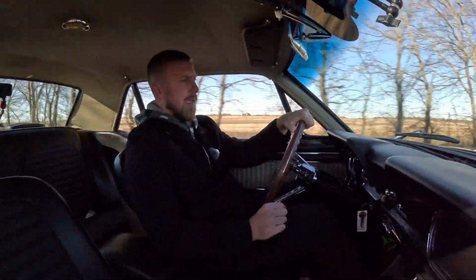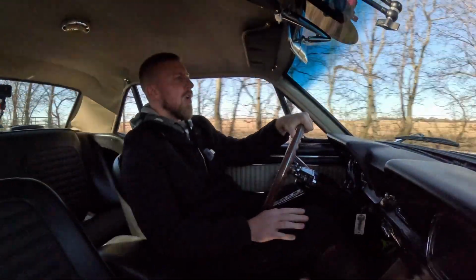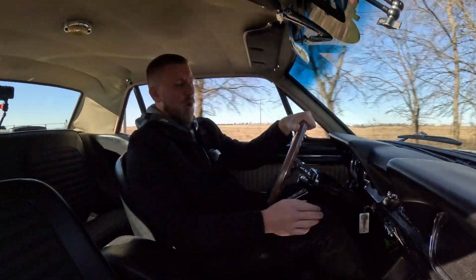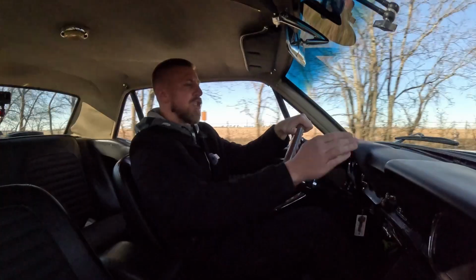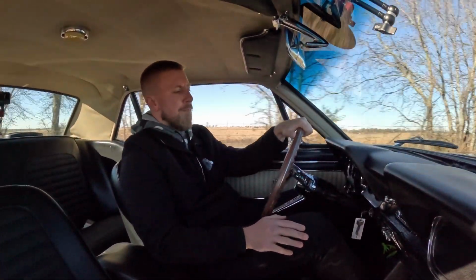Overall feel, it's a really good running and driving Mustang. Doesn't have really any mechanical problems. Might want to address that blend door situation when it comes to the AC, but you are getting a good volume of air out of the vents. You just get air from up there as well, or heat since it's cold outside right now.